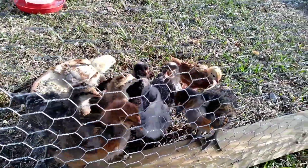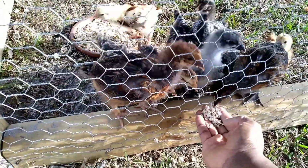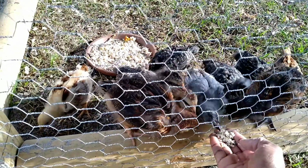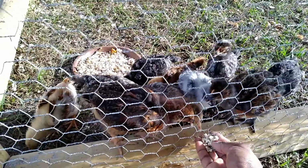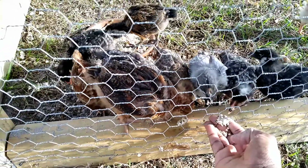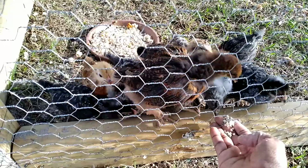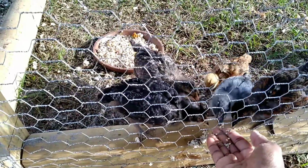Yeah, this blend seems pretty solid. They seem to like this one pretty good. I'm also trying to hand feed them more to keep them tame, to avoid being attacked by my chickens one day. So yeah, solid blend.